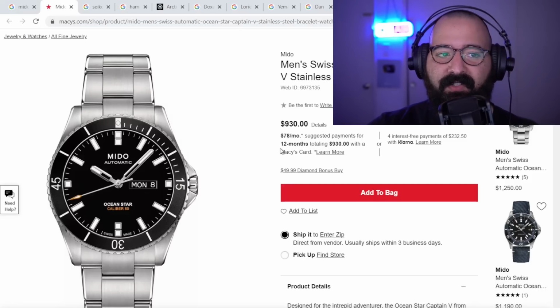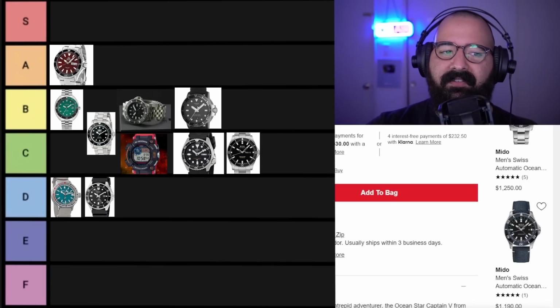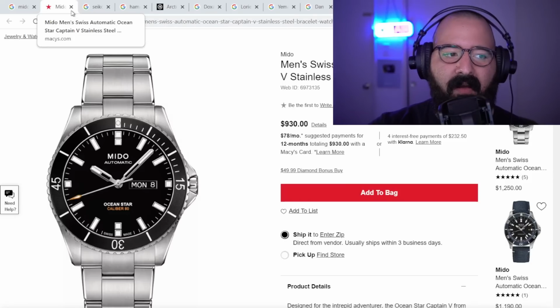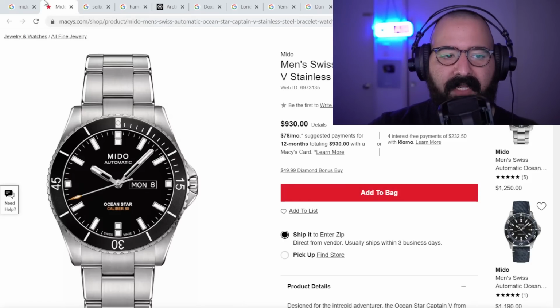So I gave the Tissot a B tier, this Medo C tier, only because it's almost $1,000 and it doesn't look as good as the Tissot. So comparable specs, comparable finishing probably, but the Tissot just looks better. So yeah, Medo C tier.